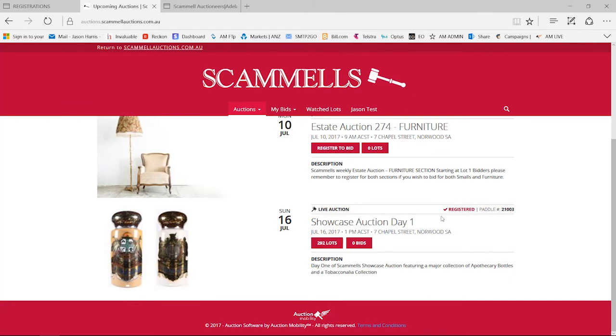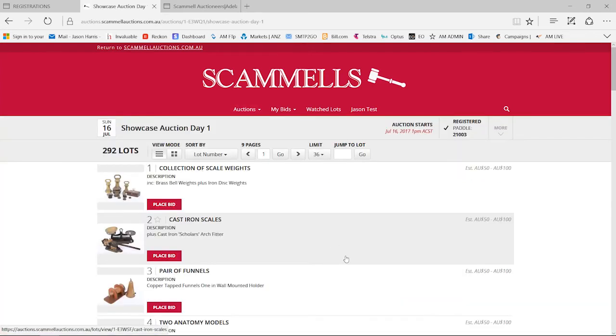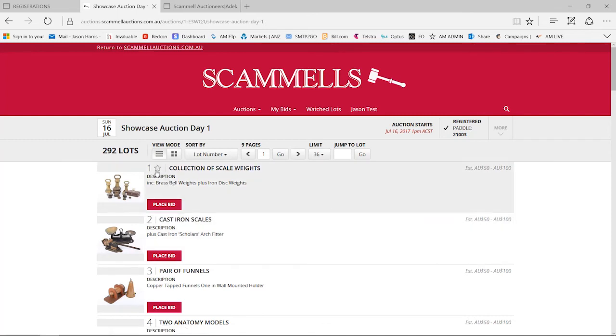Okay, so now that we're registered, and you'll see that down here, we're registered for this auction. Let's see what we can do. We can click through. Now this is a live sale, so I'll go and undo everything I've done after. You'll see up the top here, the first part is there's a star. Now the star is where you can click on and watch lots. So let's do that now. We'll click on that one and we'll click on that one.